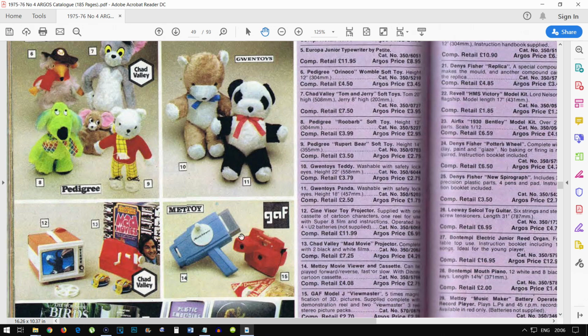It's been a while. Got a Viewmaster and looks like a rip-off Viewmaster. Met Toy movie viewer and cassette with Disney cartoon cassette. Sounds interesting. Only £2.75. Yeah, it's alright. I'm just checking that was the right one.